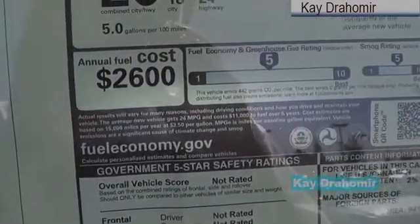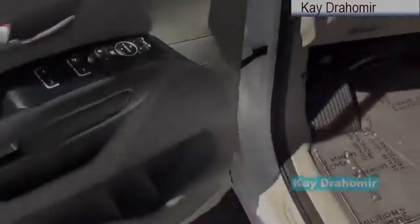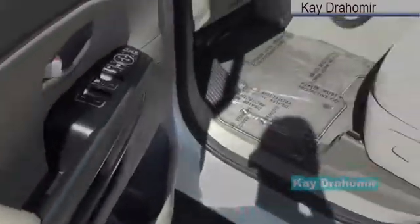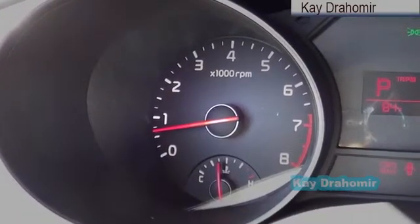Estimates, like I said, are 18 in the city and 24 on the highway. Total vehicle price is $29,190. Power windows, door locks, power mirrors, nice soft touch armrests. And let's go ahead and rev up the Sedona and hear how she sounds.